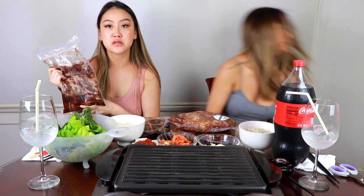It's so convenient too because you can just pop it in the freezer and take it out, thaw it overnight, and cook it the next day. Easy. It can be a part of meal prep too. Yeah, it's super convenient. I already like the whole concept of it.